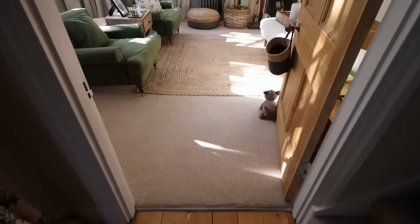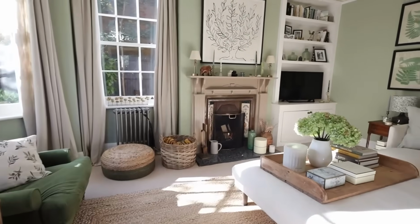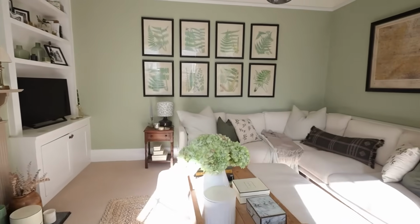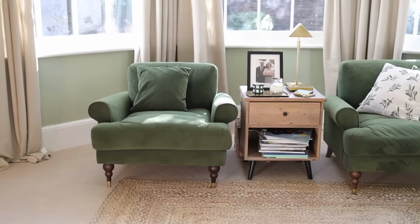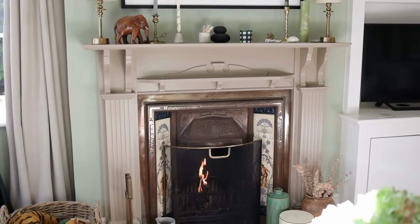This room was the first room we did when we moved in. I really wanted to have at least one room done so that we just had somewhere that was calm in the house when everything else was chaos. We literally did everything in here. Everything is new. We even put in the picture rails because they had been stripped out.